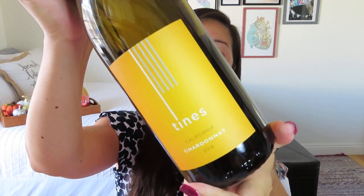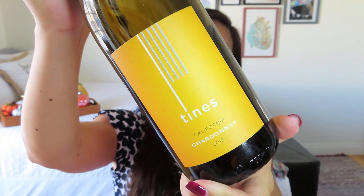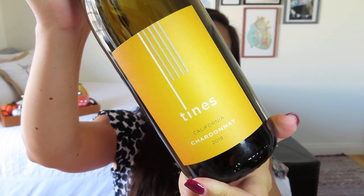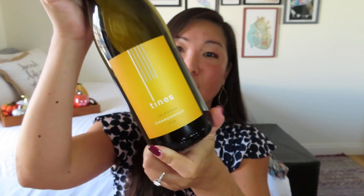So let's take a look though at this Tynes California Chardonnay from 2018. And I do love the simplicity of this label with those fork tines at the top. Sometimes that's kind of how I narrow down my wine choices. Whether I am looking at a wine list or in the grocery store, I'll decide what I'm in the mood for or what I want to take to a party, and I'll read the notes, of course. I'll look at the price point, and then if it comes down between two, I pick the label that I like the best.